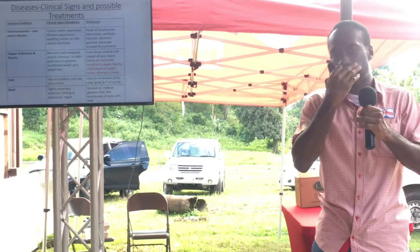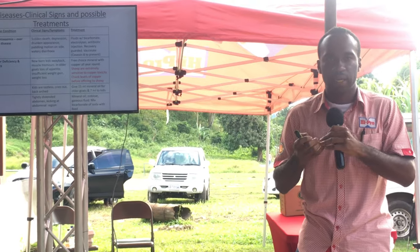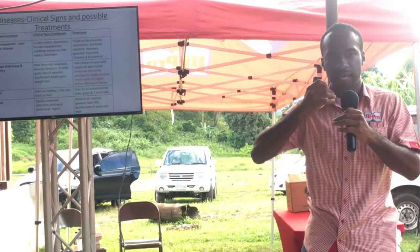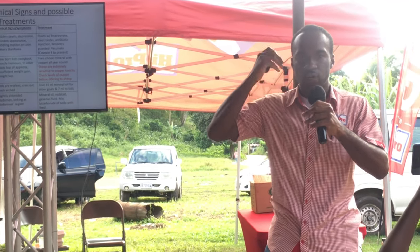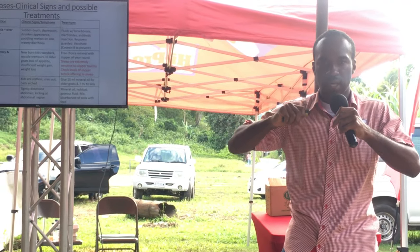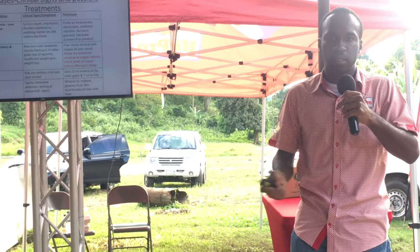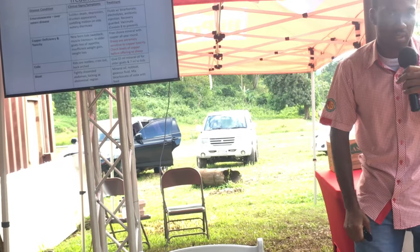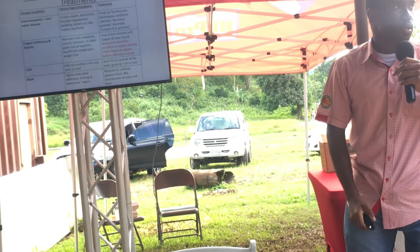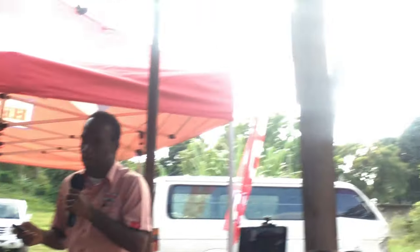In the interest of time, tetanus is caused by one of Blackleg's cousins, and it gets into wounds, sometimes by injection, but also via cuts. It's an anaerobic bacteria. It begins with a little spasm, and then the animal just becomes stiff. Mr. Bernard says he's never seen it return. To be honest, I've never seen the animal return. Once they get it, it's difficult to treat.